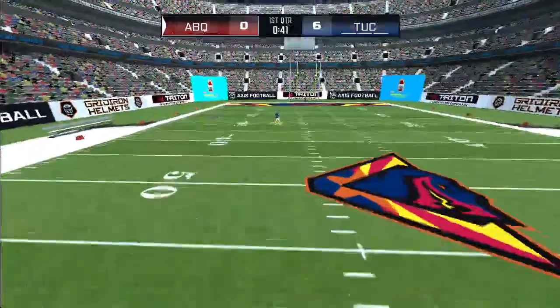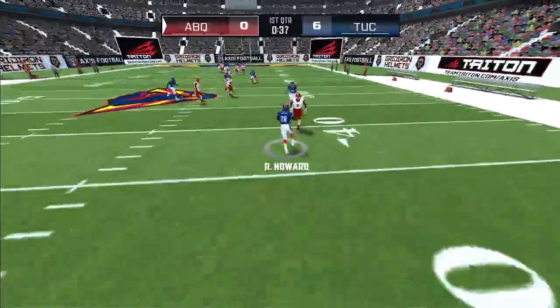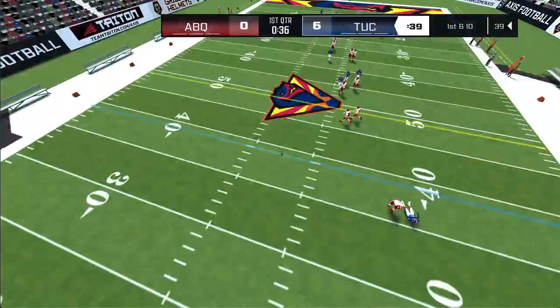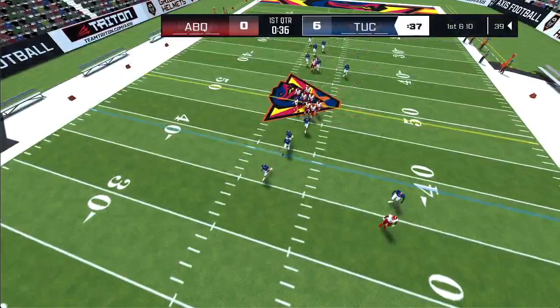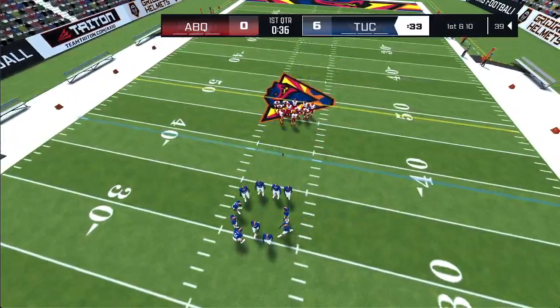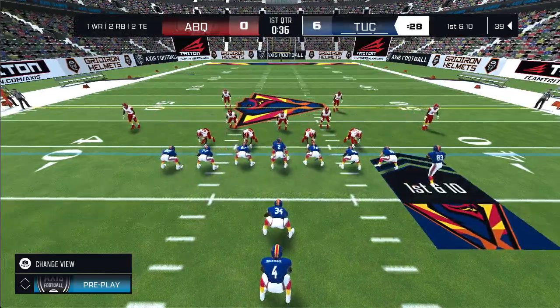The punt's away. Taken at the 31. If the offense can get another score on this drive here, it will really put the pressure on. The home team will begin the drive from the 39.